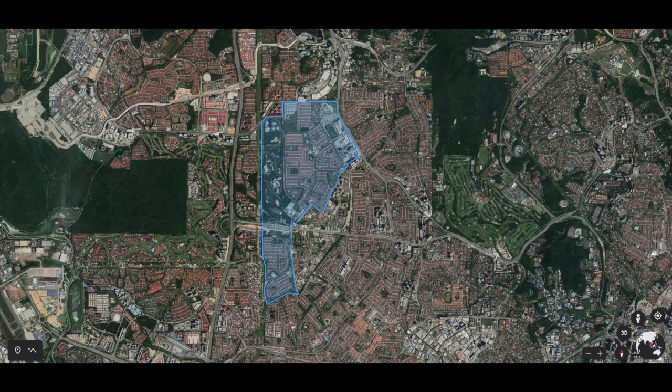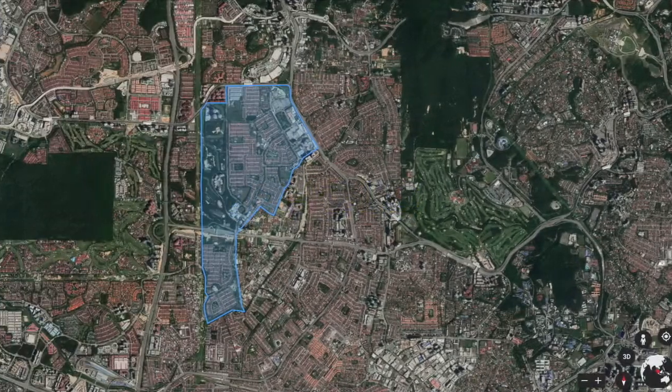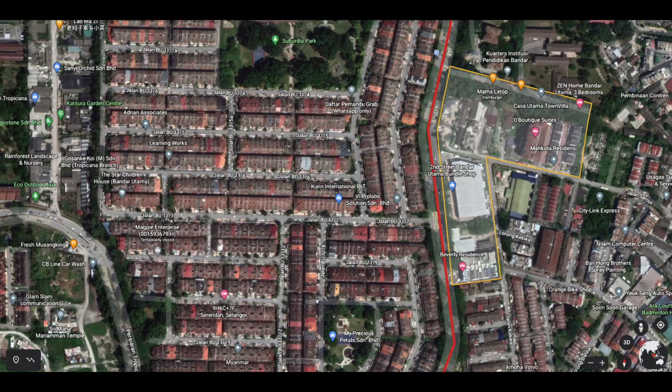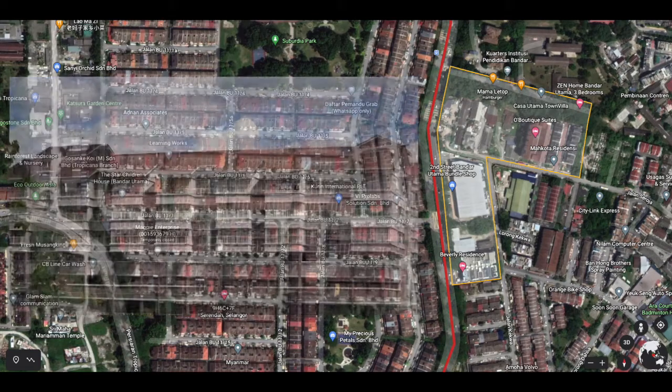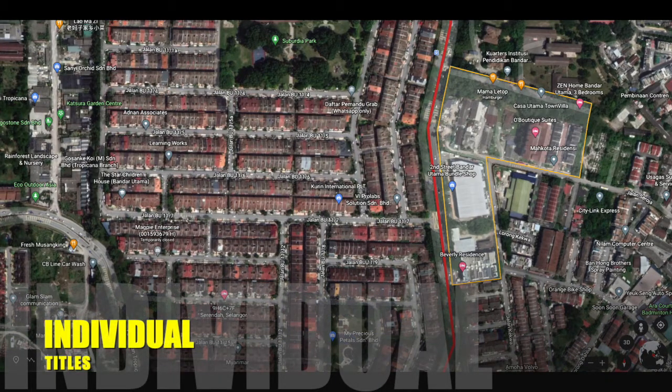So Bandar Utama sits on freehold land, which means that ownership of the property is for perpetuity. But this is with the exception of properties located along Lebuh Bandar Utama, like Beverly Residence, Casa Utama, which are leasehold. And the landed houses in Bandar Utama are registered under individual title.